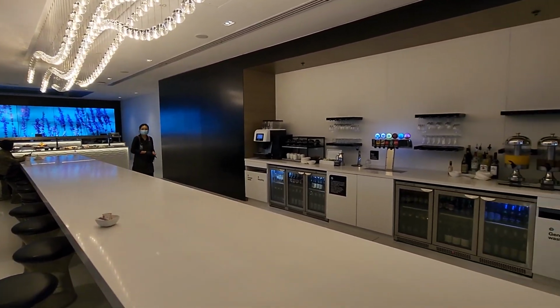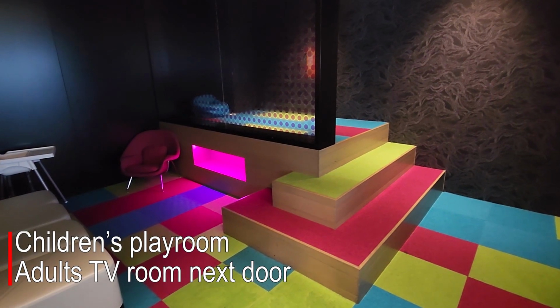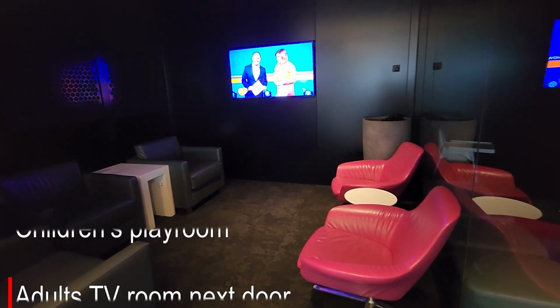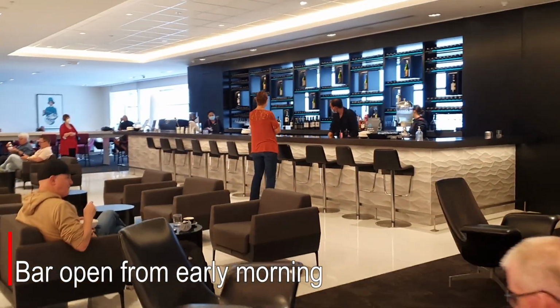I had a coffee, and then the bar staff were keen to engage me in the first cocktail of the day. The recommended starter for early in the morning is an espresso martini. They mix it up very well indeed.